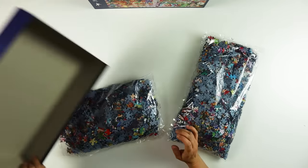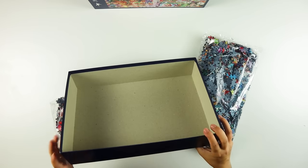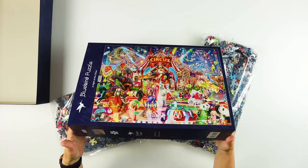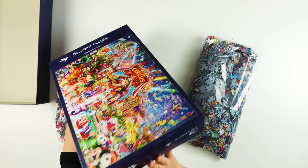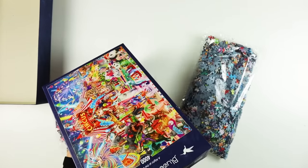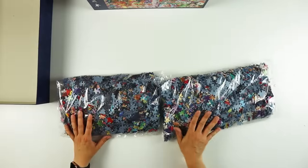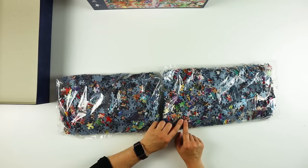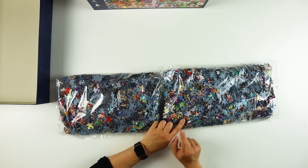I'll have a quick look. There's no sheet or anything in the box. Nothing around the sides. And on the back, it just talks about Bluebird's ranges of puzzles. So there's nothing there. And there's nothing on the outside of the lid either. If I look at the pieces themselves, there's a piece there that looks like a giraffe. And the giraffes are on the right-hand side of the picture.